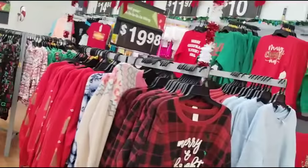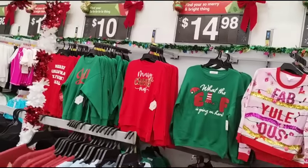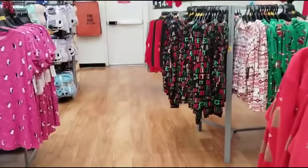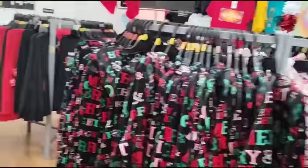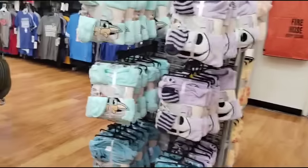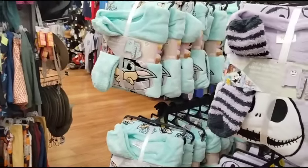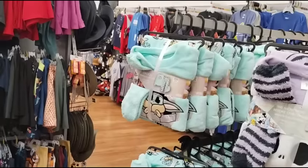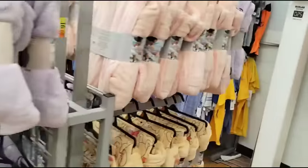$6.98. It's actually pretty good. I'm not going to go through every single one. Those sweatshirts are $14.98. These are $12. I showed you guys these before. The $12 little sweatshirts. And then they have, of course, the pajama sets. And these are under $20, which is a good deal. Comes with the socks.